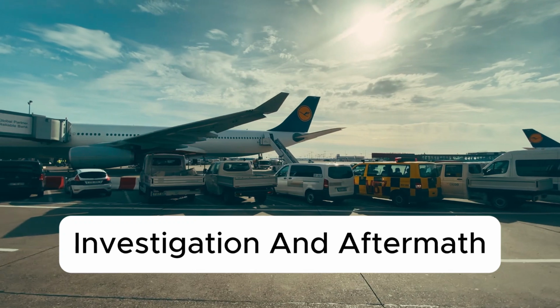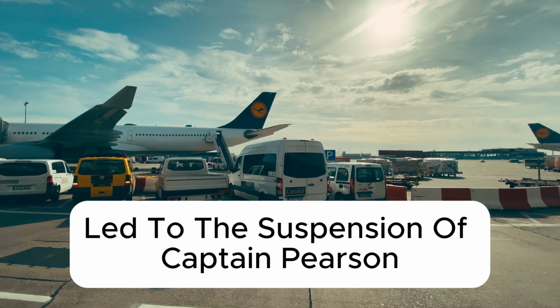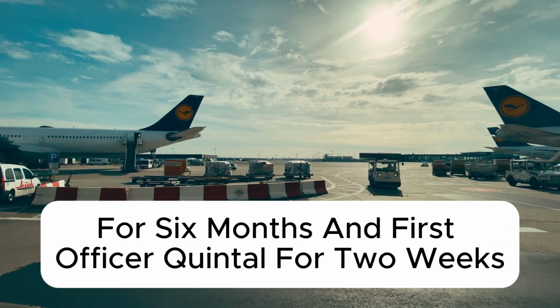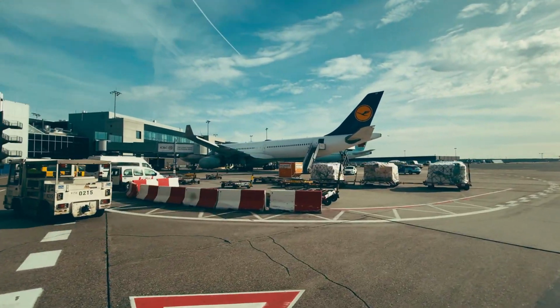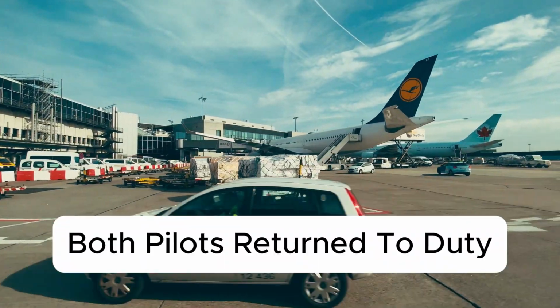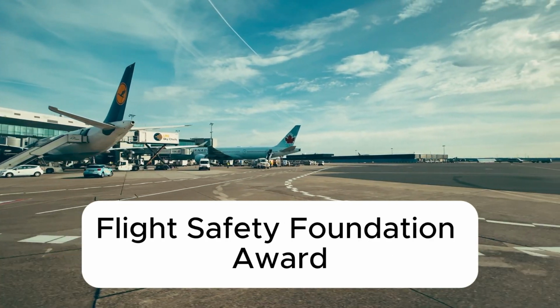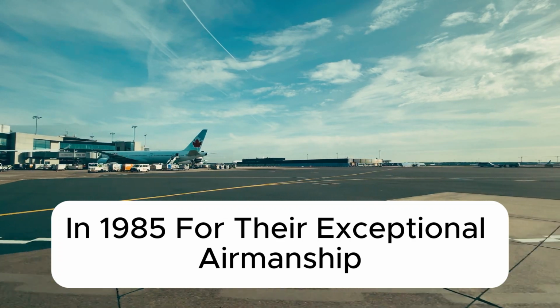Investigation and aftermath. An internal investigation at Air Canada led to the suspension of Captain Pearson for 6 months and First Officer Quintal for 2 weeks. 3 maintenance crew members were also disciplined. Following appeals and widespread public support, both pilots returned to duty and were later honored with the prestigious Flight Safety Foundation Award in 1985 for their exceptional airmanship.